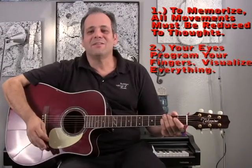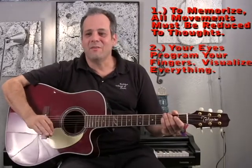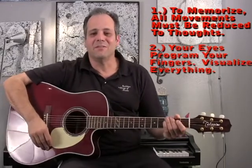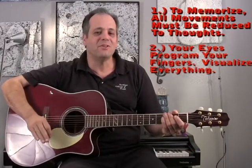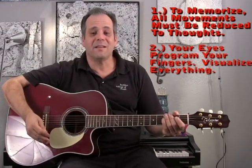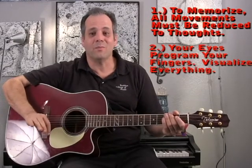Learning guitar chords is like learning magic tricks. The secret to magic is preparation, of having all your ducks in a row, having all your pieces in place before you do the trick. It's the same thing with guitar chords. You have to have all your movements planned out. Every one of those movements must first be reduced to a thought at some point in your learning process in order for you to call those movements up automatically. You can't learn to do 3 or 4 things at once. You learn to do one thing at once.